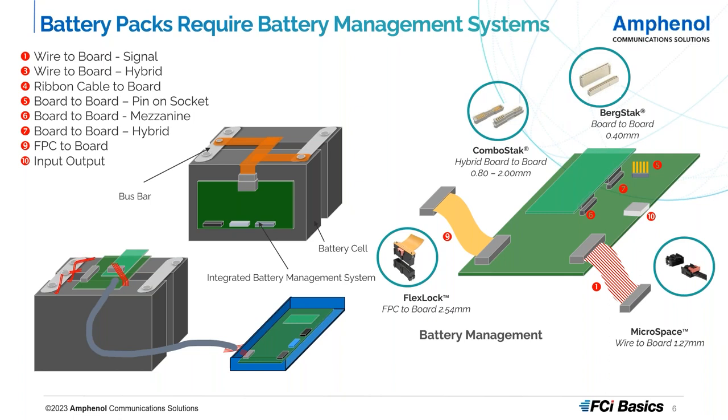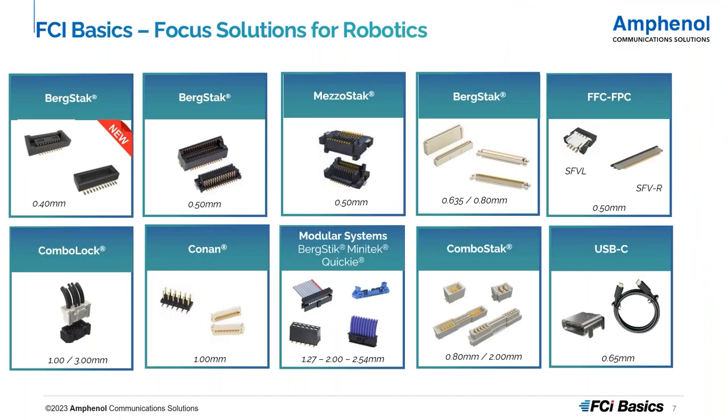So this is an impression of what kind of interconnect you will see on the PCB side for robotic applications. Just as a little overview, quite a lot of board-to-board interconnect opportunity for robotics applications, flex for the foil, and a lot of industry standard solutions like these modular systems for internal wire-to-board connections. So that was the quick preview from the PCB interconnect point of view.